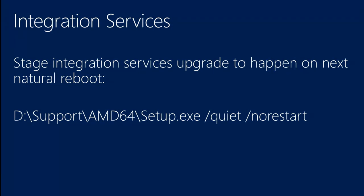There are also some features where, no, that's not going to work until you have new integration components. We have some cool improvements in network performance around VRSS. Well, you need new integration components for that. We have some performance improvements around the storage. Well, you need new integration components for that. Luckily, you can deploy new integration components without having an immediate reboot. Because it would be kind of silly if we went to all this work to be like, yeah, do a cross-version live migration, 0 downtime. Now that you're on the other side, please reboot straight away so you can get new integration components. That doesn't make sense. So what you can do is, here's the command line option.